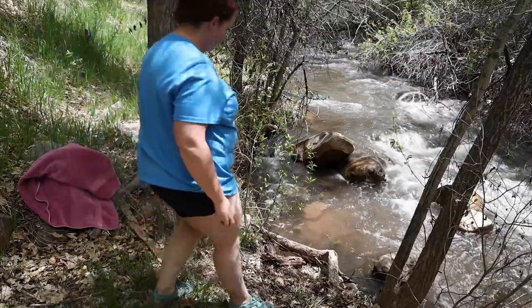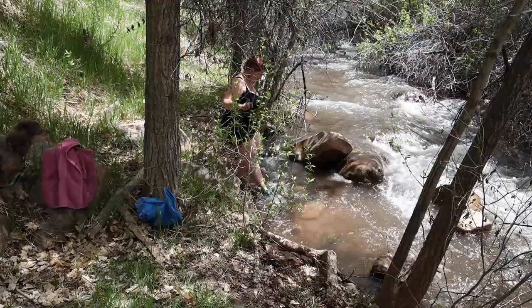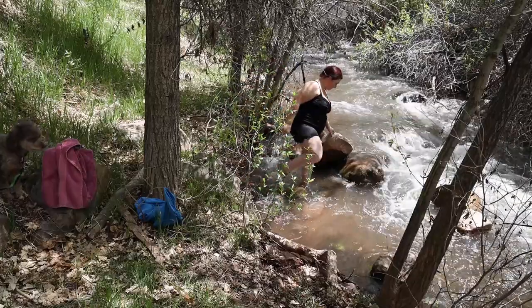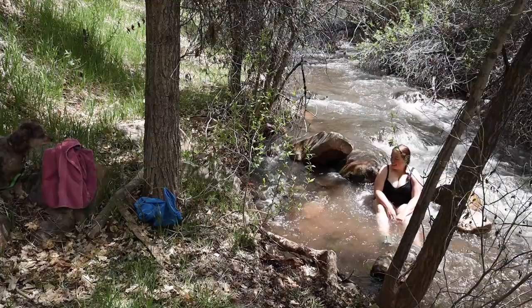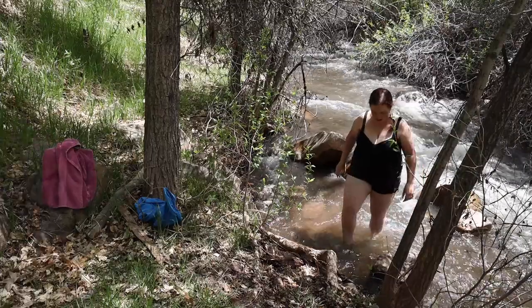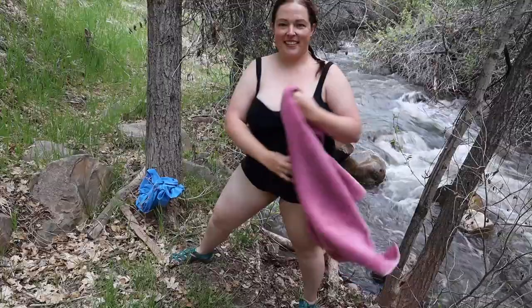Time for the mountain spring bath. This water is so cold because it's all completely snow runoff. But I just love the feeling, and you really do feel clean when you come out. I would not drink the water, however. Oh, mountain springs, they're so cold, but so wonderful.